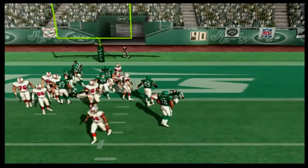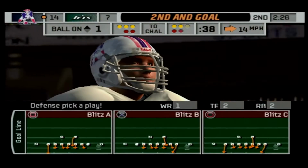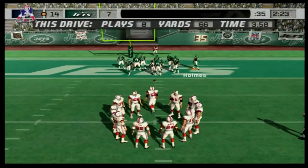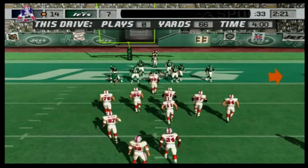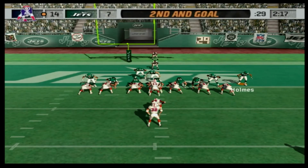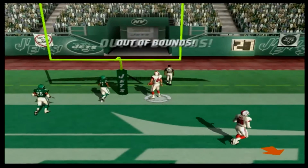Number 50 is there for the tackle. The ball almost on the goal line, less than a yard away. They'll go from the I formation. Throws to the end zone.